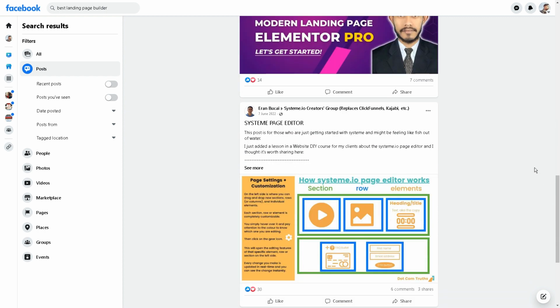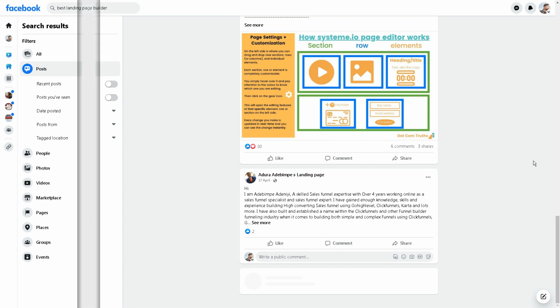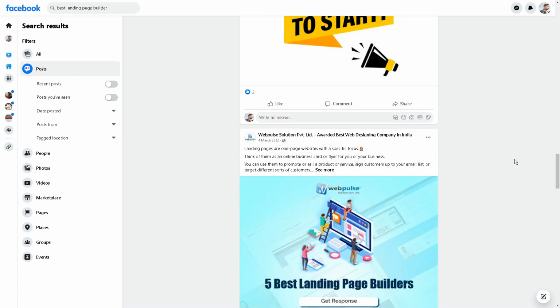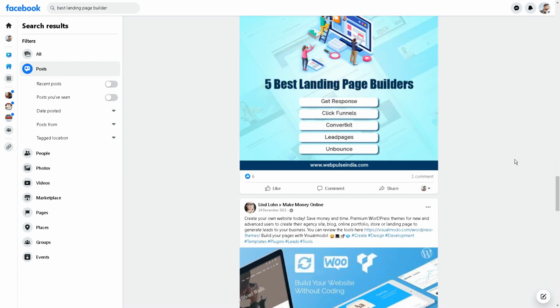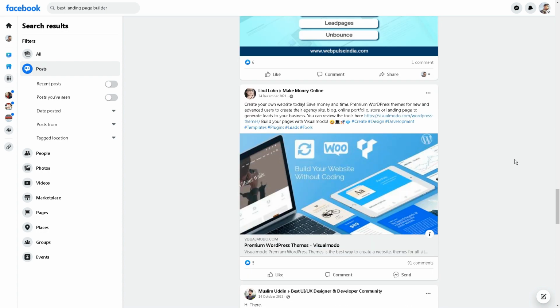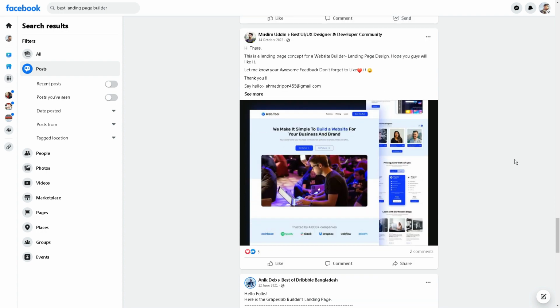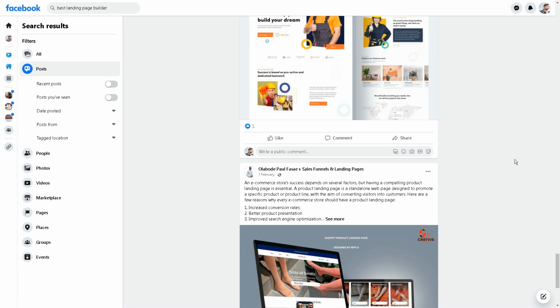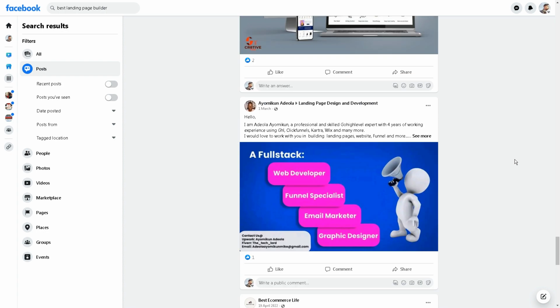Instead, focus on addressing the specific question at hand and providing additional information that aids the person in making an informed decision. To enhance your responses, you can incorporate your affiliate link. For instance, if someone asks for a recommendation on a landing page builder that integrates with their email marketing software, you can suggest GetResponse and include your affiliate link.